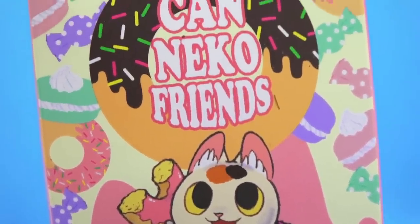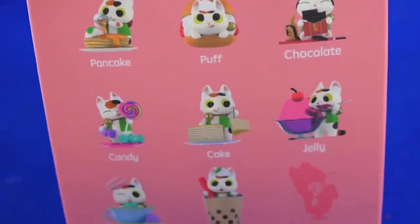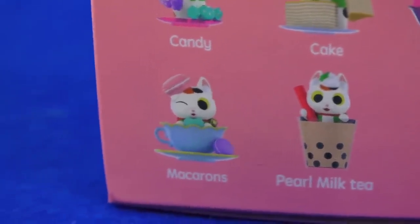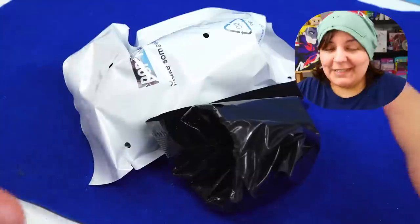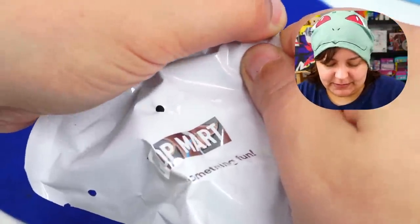And we're getting kitty cat designs. Everything from, as I mentioned, strawberry mochi, we have chocolate, we have cake, we have macaron. The macaron. We have the macaron. We seem to have 2 packages here. I'm guessing the second one is probably the accessory, so.